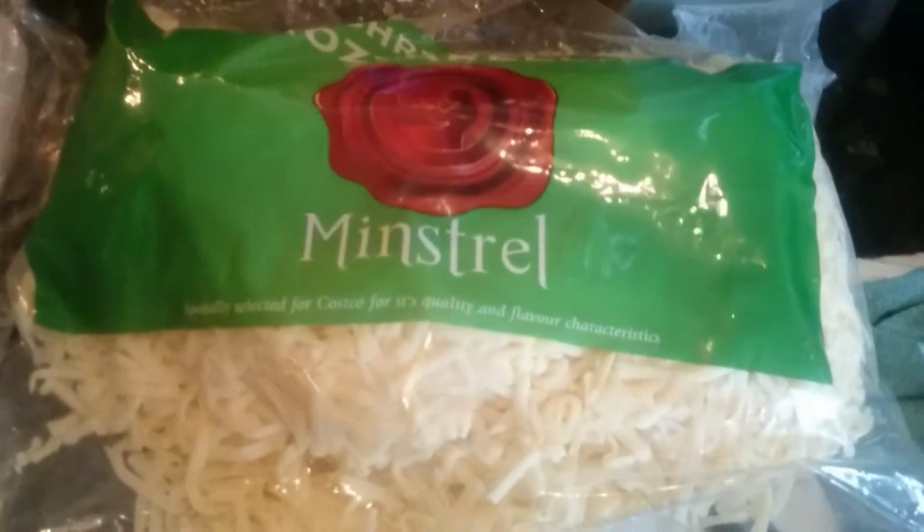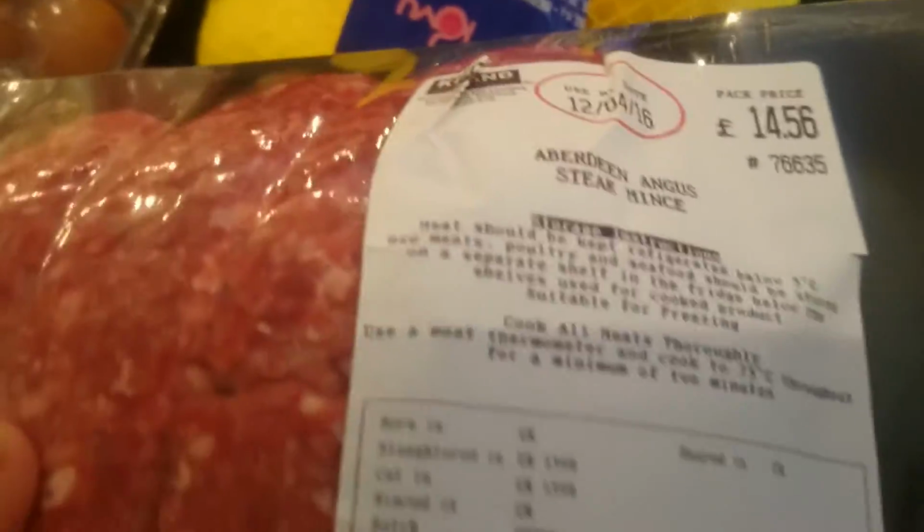Then I got 1.5 kilos of shredded mozzarella, plain and simple. I couldn't find any low fat version. On my protein, I got some beef mince. This is Aberdeen Angus steak mince. It's £15 for nearly 2 kilos. This isn't really for me. Oh, I'm going to use some of this for my omelets, but most of this is going to be for my boyfriend because I'm making him some lasagna.